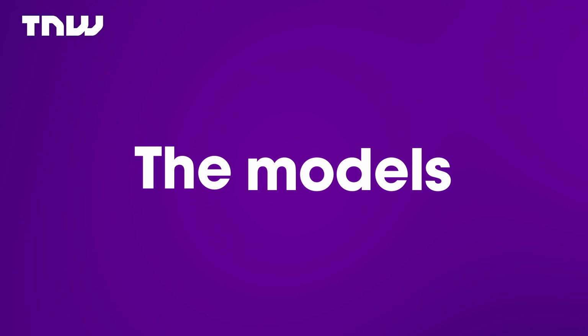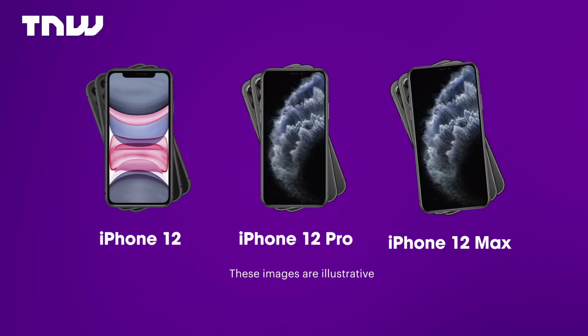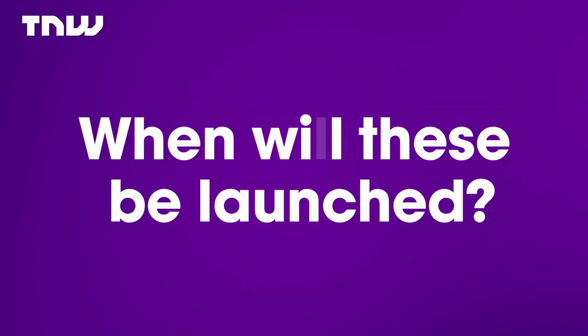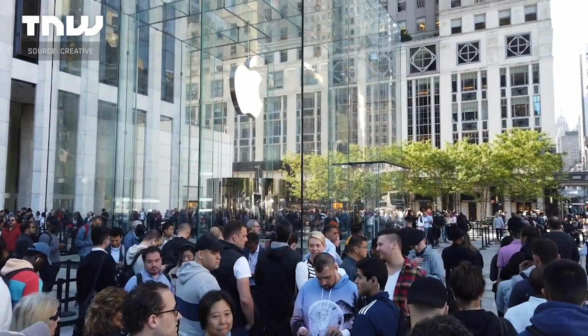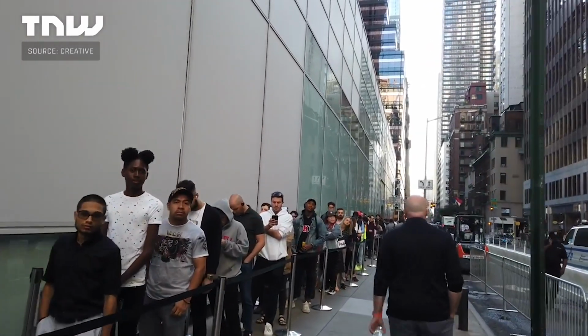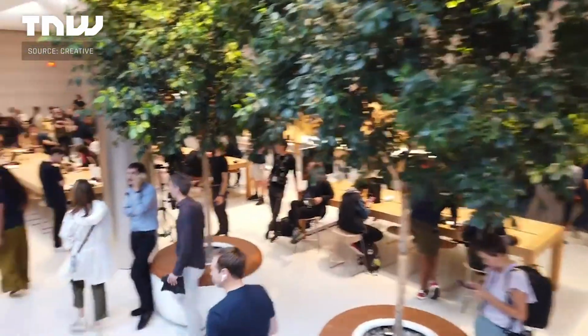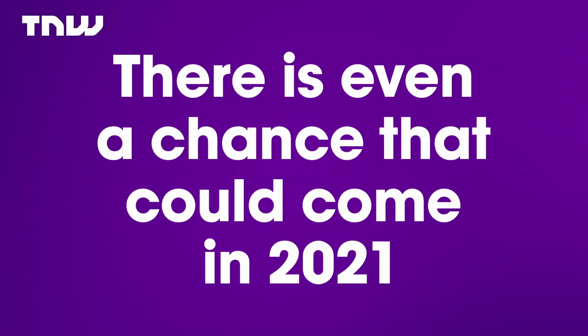Like the iPhone 11, we expect to see 3 iPhone 12s, an entry-level version and 2 Pro models, one regular sized and one Max. At the moment, it's tough to say when they'll release. iPhones normally release in September, but with the global pandemic, this date is looking more and more likely to be pushed back. So we're just going to have to wait and see, because there's even a chance they could come in 2021.